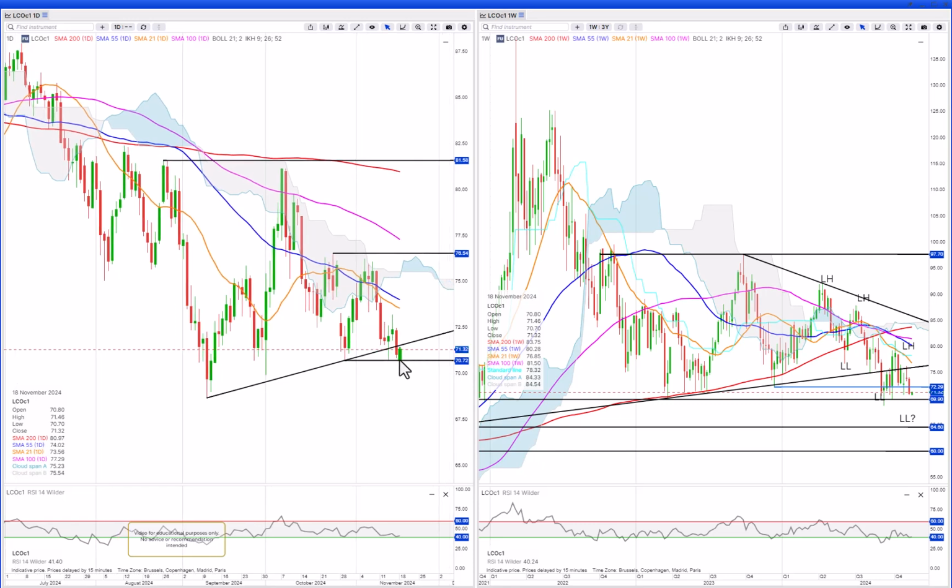Brent also bounced from its 70.72 support here. It actually dipped a few cents below. If it takes it out, then I think the lower low will be confirmed down to around the 64.60 level.